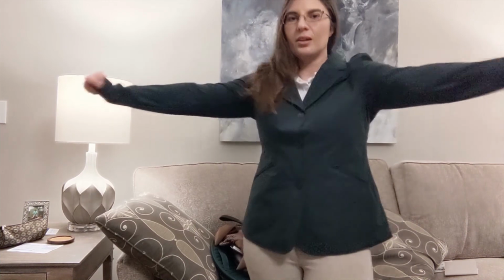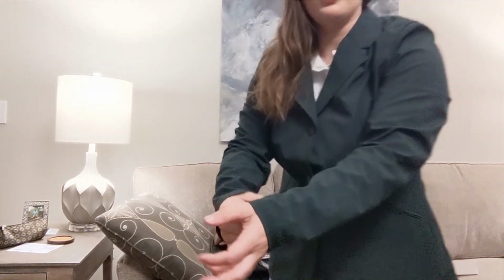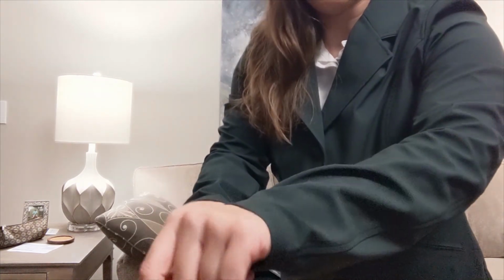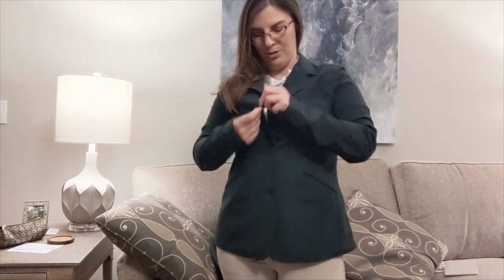And it's got good range of motion. And the material is actually kind of stretchy. And it's nice and thin material, so even if it's really, really hot on show day, I don't think you would be sweating buckets in this thing. So I'm really super thrilled that I got this. Gosh, I wish I could go to a show.